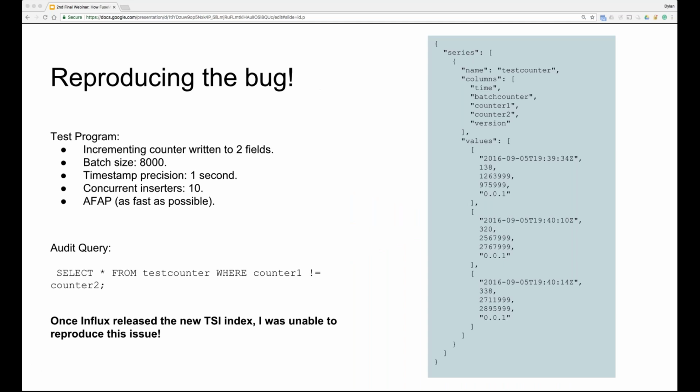The test I put together inserts rows in batches of 8,000 with a precision of 1 second to encourage collisions. So pretty much every 8,000 row batch has the same time offset exactly. The rows contain 3 fields: batch counter, an incrementing number once for each 8,000 sample batch I post, and counter 1 and counter 2 containing a per sample incrementing number by the same incrementing variable. So the idea here is that counter 1 and counter 2 should always match on insert and should always match in the database.